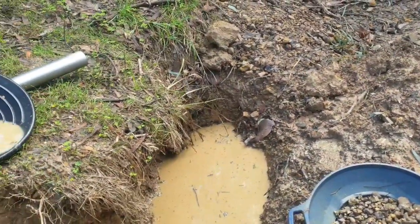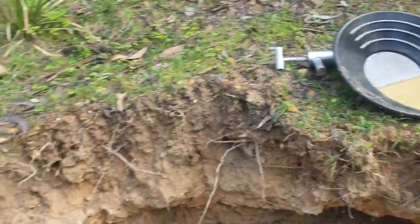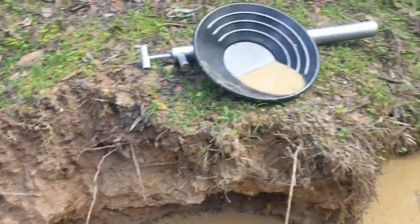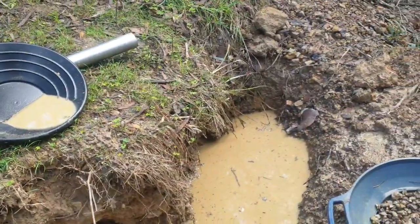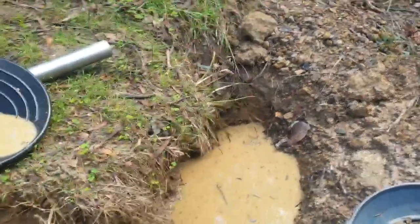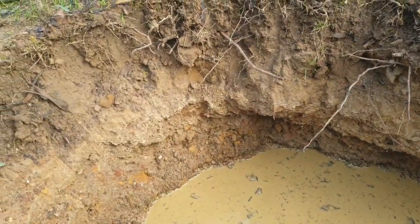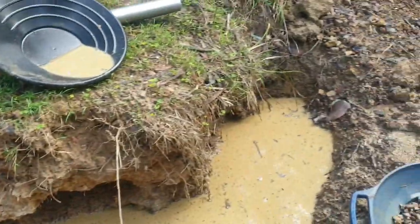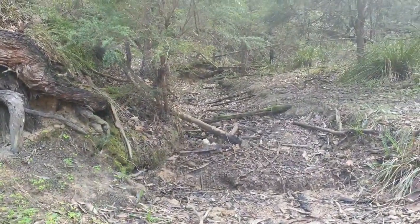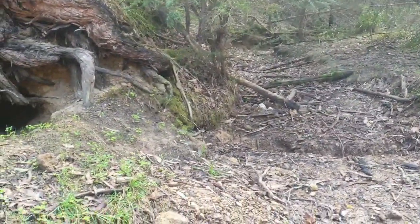I'm only having a really quick dig here. I'll probably do just those 2 pans. I know there's colour here, and I'll return another day when I've got a bit more energy. Yeah, I don't want to be digging too much today. It's more just looking for new places. So 1 pan there, 1 pan here, and then yeah, we'll see how we go. Obviously you could go around that corner too, but no, not going to happen today. But let's get back to this.